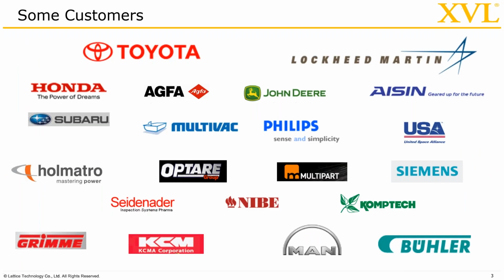Some of our customers, just to give you an idea of who we work with, but everybody can show you a slide like this. But some things to take note of: we work with Toyota pretty exclusively, with them owning 20% of our company. But we also have companies like Lockheed Martin and their Skunk division. Also work with companies such as Honda, MAN Trucks, Siemens. We kind of run the gamut.